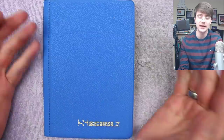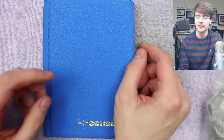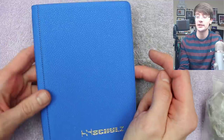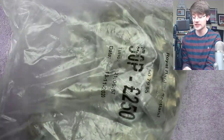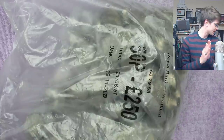So yes, I wasn't going to fish through was it £500 or was it £250? I forget now. However many bags I had, I wasn't going to fish through them all and pick out the ones that were diversity to add to the counter. So I hope you will allow me that. But let's see if we can find some diversities in the wild. So without further ado, let's get into this bag.